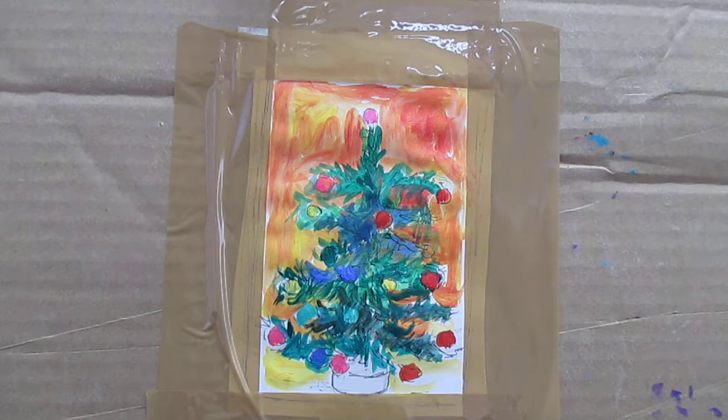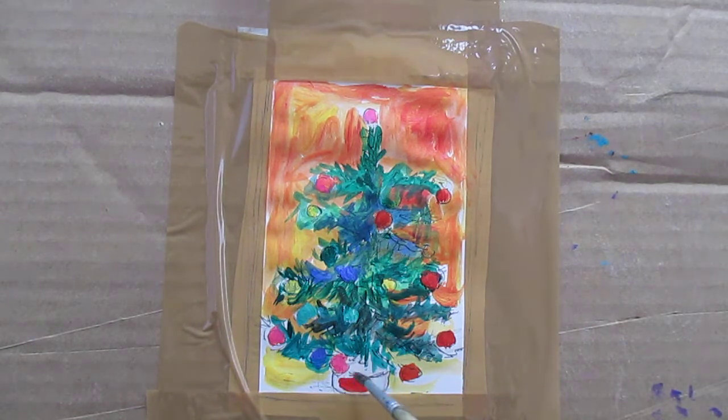Oh, I do want to make this stand too. So for the stand, I'll just make it red. I think the real stand is kind of a reddish color.